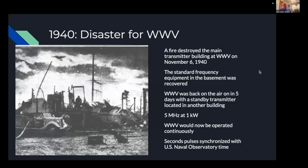But in 1940, disaster struck. The WWV building burned to the ground on November 6th of 1940. Kind of amazingly, though, the standard frequency equipment in the basement was recovered, and WWV was back on the air in less than a week with a standby transmitter that was located in another building. I don't know for sure, but I have a feeling it was probably the original transmitter that was brought back, or at least an older one.